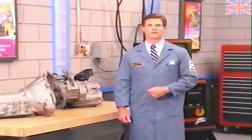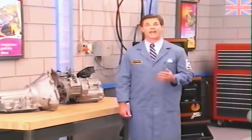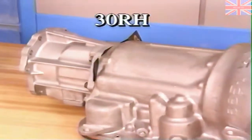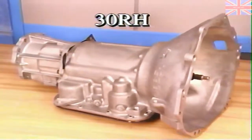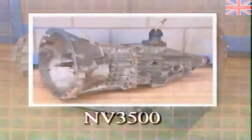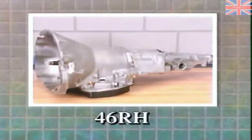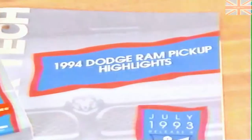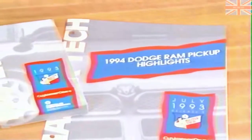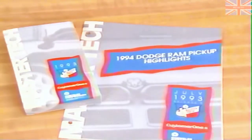Also new for '94 is an optional 30RH automatic transmission for 2.5-liter Jeep Cherokee and Wrangler. This 3-speed has a computer-controlled torque converter clutch to aid in the reduction of engine noise while providing good fuel economy at highway speeds. The remaining news in transmissions deals with the use of the new NV3500 manual transmission and also higher wide open throttle shift points on the 46RH transmission. Both these applications are on the 5.2-liter equipped Dakota, but you can refer to the bonus release on the new Ram pickup for this information.